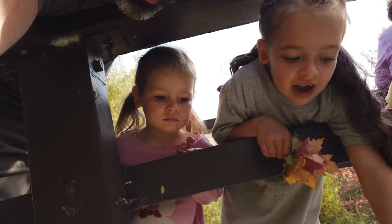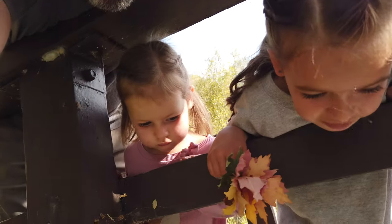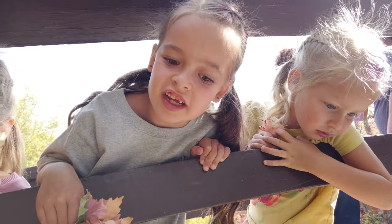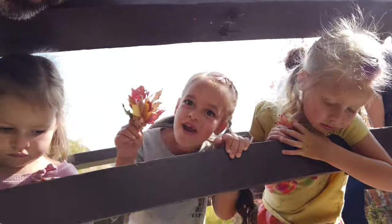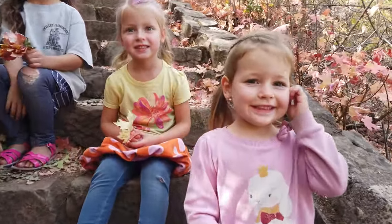I wish I could grab that red leaf. Yeah. It's so pretty with yellow on it. And do you think you can get it without falling? Of course I could. Can you? Oh, three pretty maids all in a row. Is this a fun adventure?